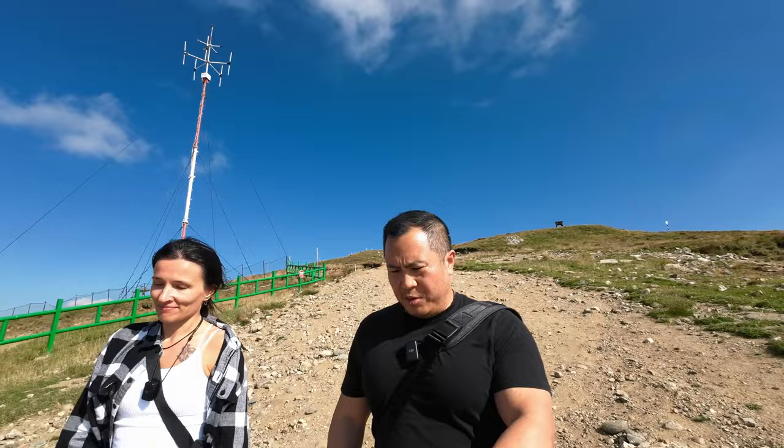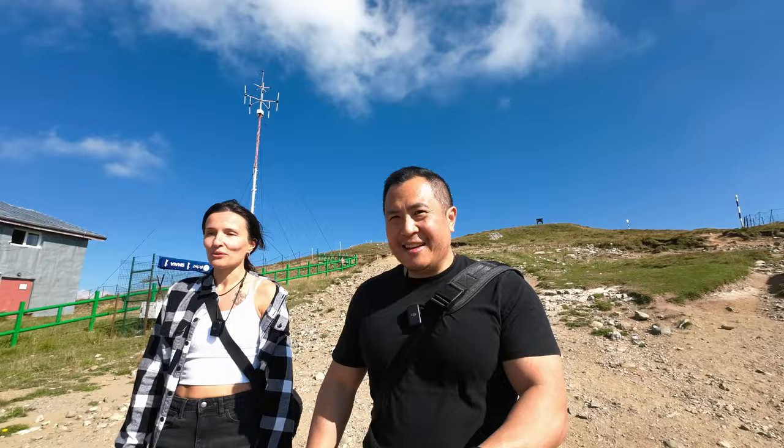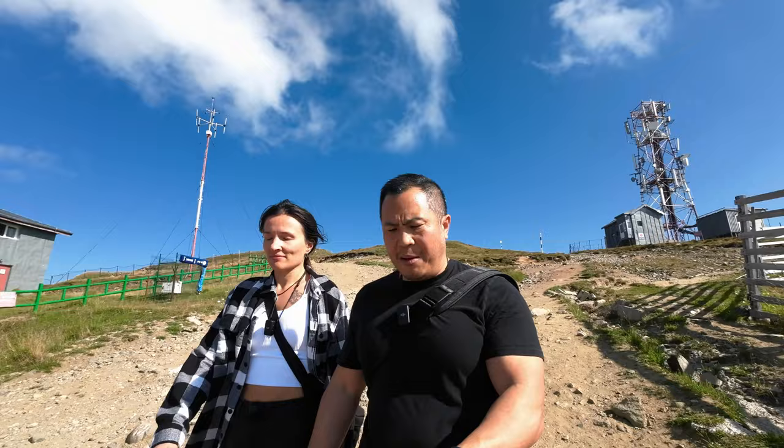Romania still has the whole traditional sheep herders, the shepherds. It's pretty insane, it's pretty cool. They usually go to the mountain for multiple days, stay there, and then go back in a week. So they don't live in any particular location. They live out in the middle of nowhere, like camping the entire time.